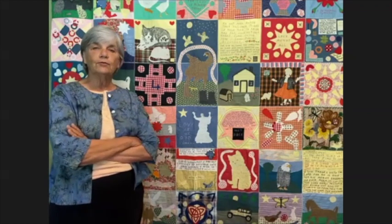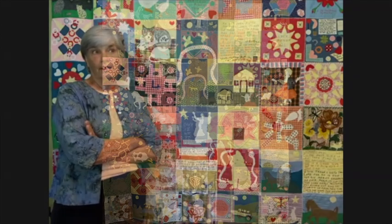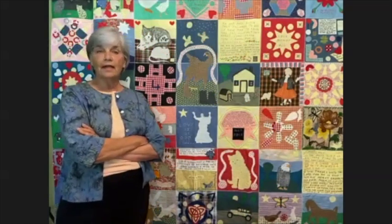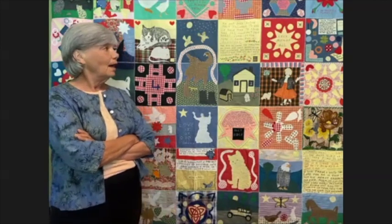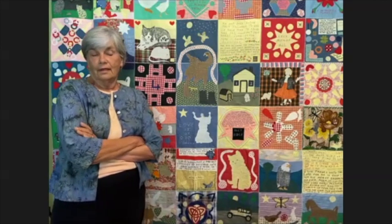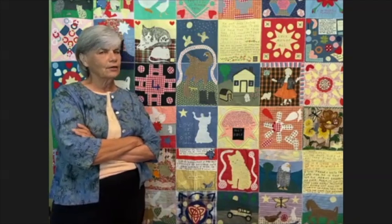She lived in Russellville, Tennessee, in a rural part of Tennessee, not far from where I live in Knoxville. What inspired me to acquire this quilt was the fact that I just had never seen any quilt like this before. After all the quilts I'd looked at, this was a one of a kind. I saw her first as kind of an outsider artist.